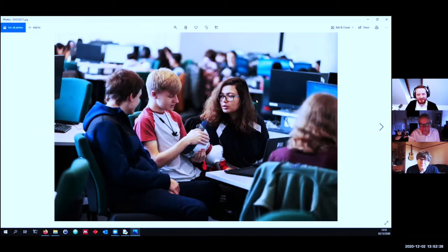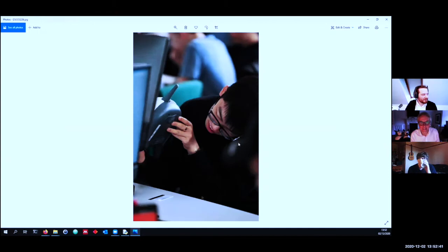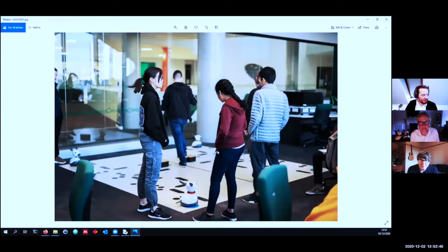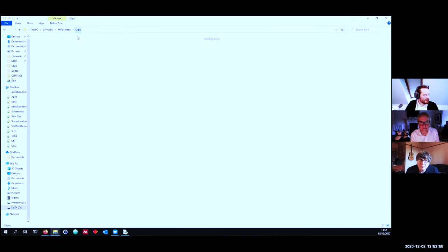Right, so first of all, I just wanted to show how it all looked when we started. We first started using MiRos last year, 2019, before the pandemic. So these are the good old happy days. These are just a few pictures. Obviously the students were able to interact with the robots, so they could have a hands-on experience, play around with them, and have a look at them. But obviously, we won't be able to do it this year, so we had to adapt.